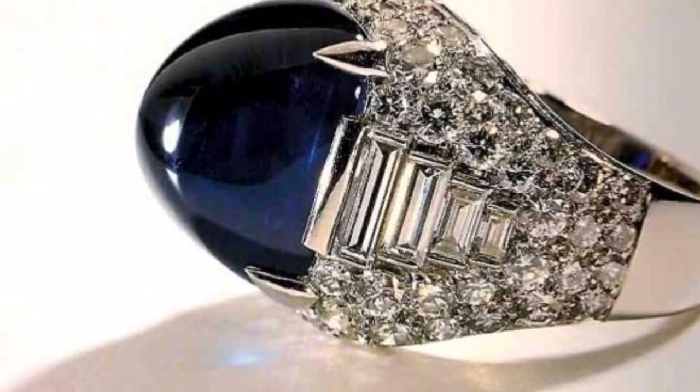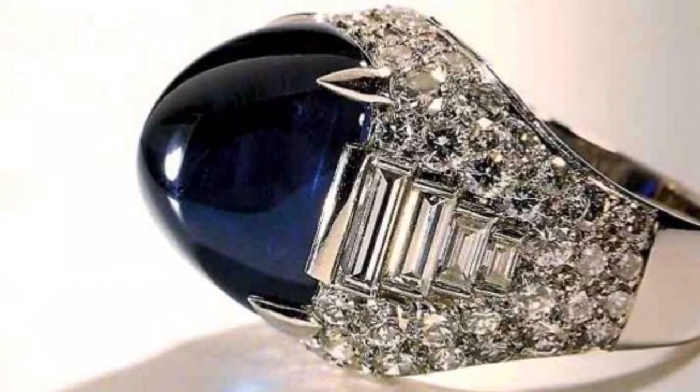Here it is. This incredible, beautiful, very dark sapphire. It's hard to see in this light, but it is a beautiful sapphire, and it has the diamonds around it. So this is a copy of that incredible ring with the beautiful cabochon on top. So let's get into the fruity floral Sapphire and Diamonds.